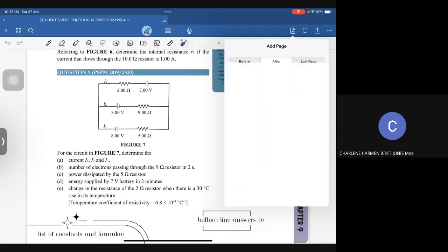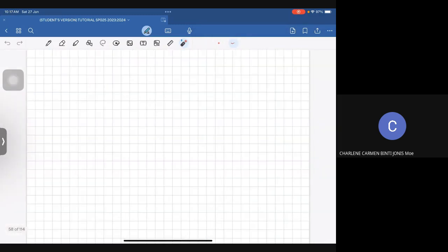So first, you remember untuk Kirchhoff, you have to redraw the circuit. Kenapa? Sebab examiner tidak dapat check di mana kamu punya direction of current. Okay, so always remember to draw your circuit lah.